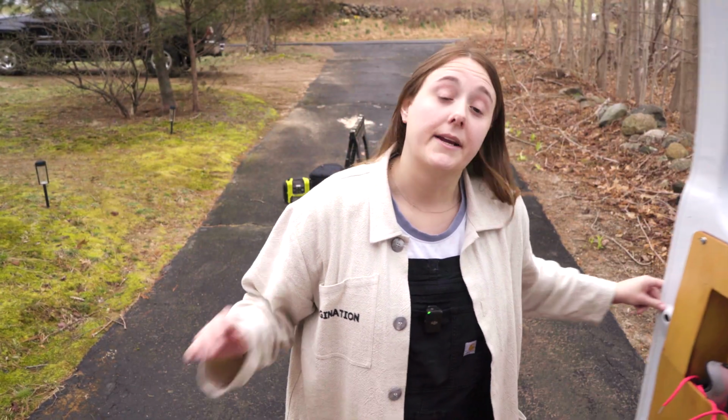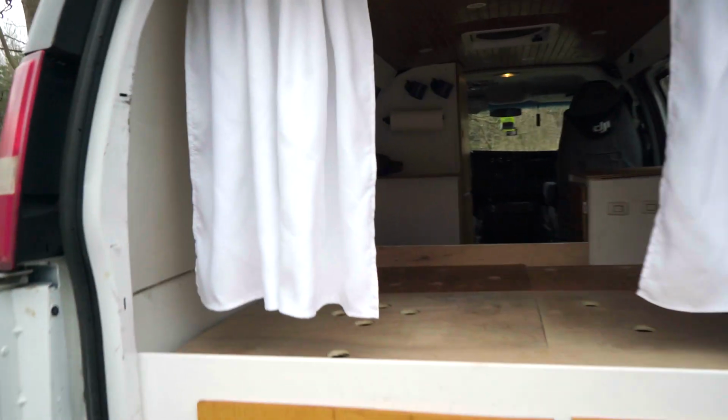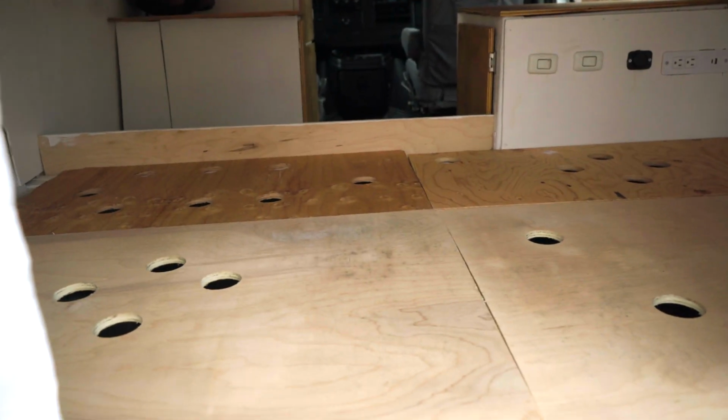Okay, so I kind of predicted this was gonna happen back when I was first building my bed, but when I recently returned from my trip to Everglades National Park, I discovered something very disturbing. So I took out the mattress, and underneath I found this mold.